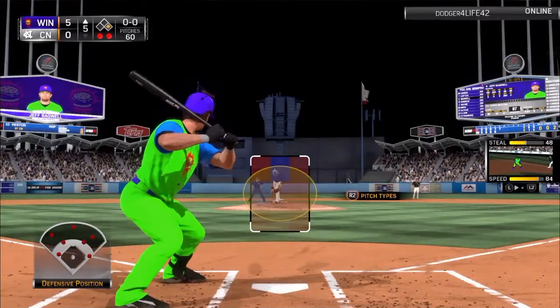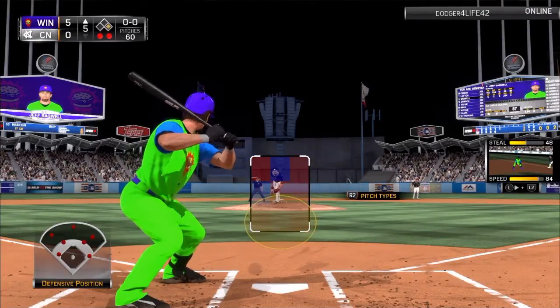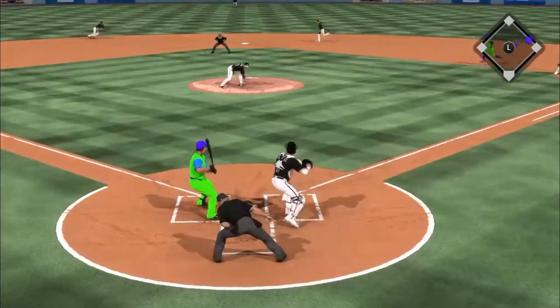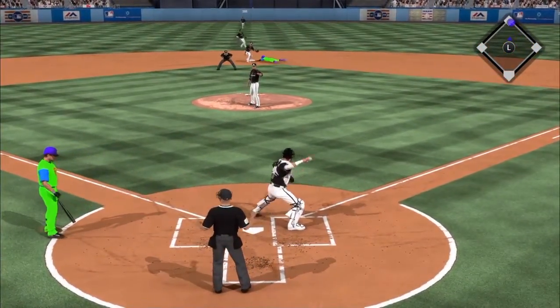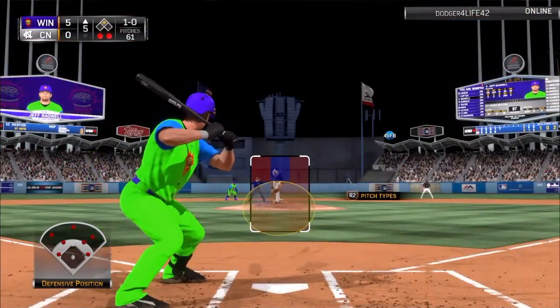Jeff Bagwell will dig in for the third time now. He struck out and bounced out in his first two trips. He ain't fucking with Bagwell now. Here's the first pitch. Runner goes for second. A pitch out. The throw. Oh, he thought I was going to go back. That's savage.